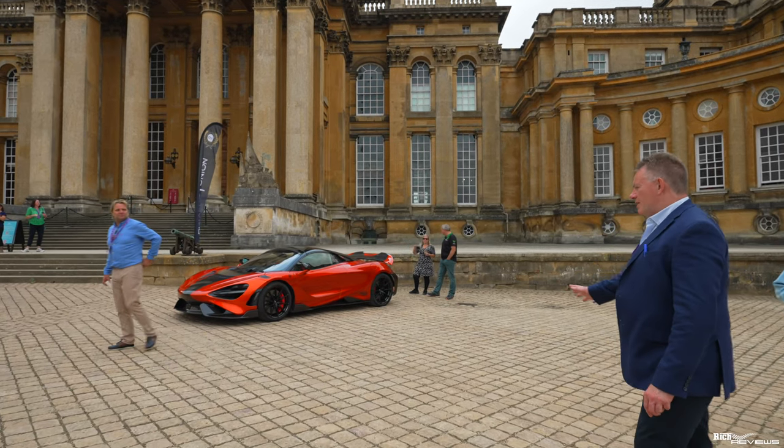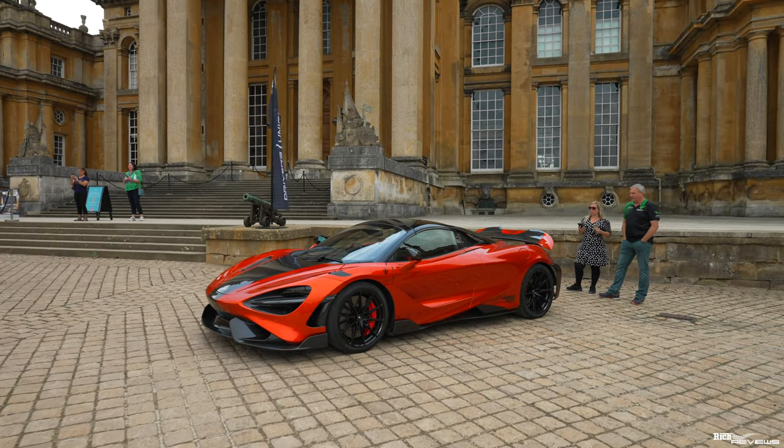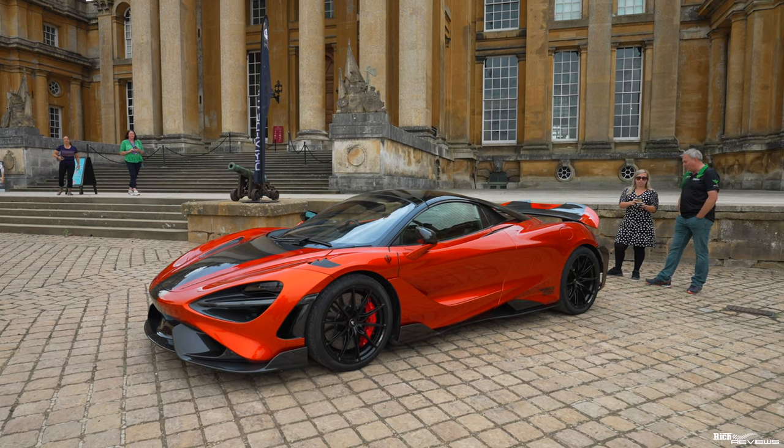And then just towards the back, we've got a 765 Coupe, which is an MSO model. So this is a McLaren Special Operations. So this would be a special design, special option car.